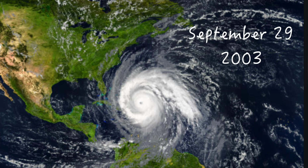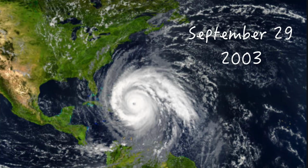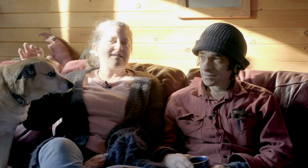And then Hurricane Juan struck. Probably about 40% of the trees had fallen in the storm. You couldn't drive in the laneway after Juan. Ralph brought in a portable mill and used that to mill up some of the wood.